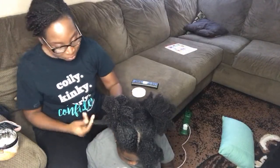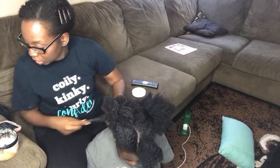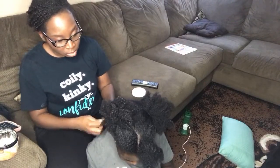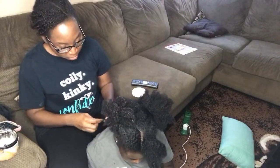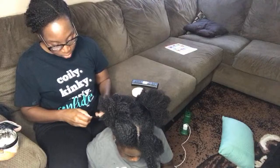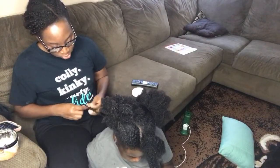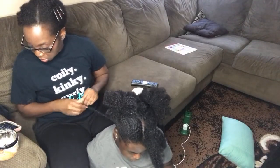Hi, Abina. And at the end of the hair, I'm going to do twist. I'm doing twist so that it will be easy when we're taking it down. So that is one down and many to go. Yeah, so she's having passion twist. Mm-hmm, passion twist.